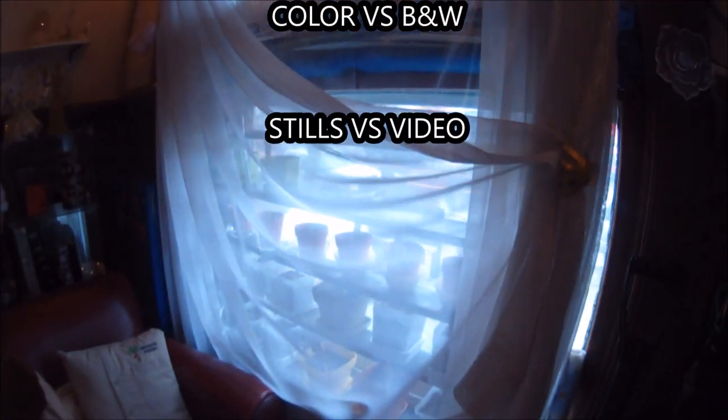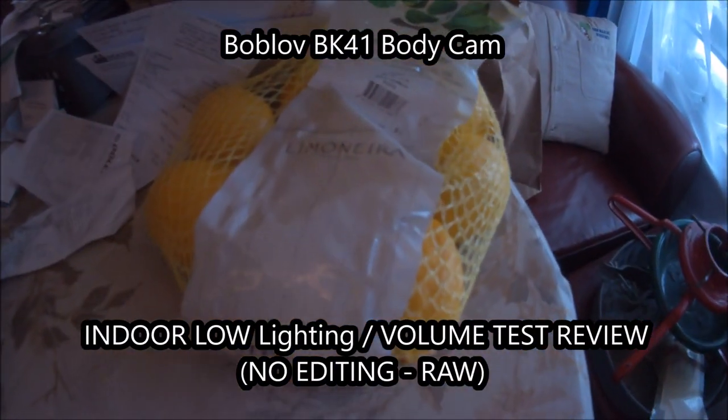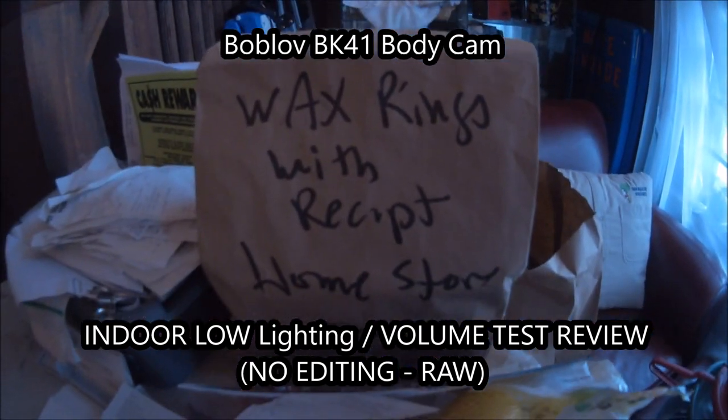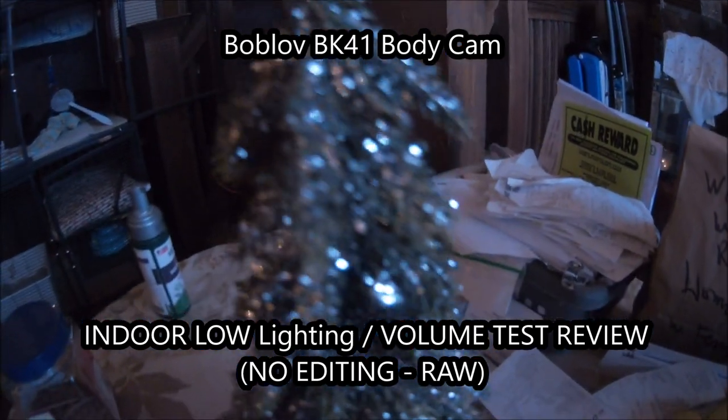I also have it muted off, I guess you would say. There's a bag of lemons. There's some receipts. There's a bag with writing. There's some more receipts. Here's a beautiful Christmas tree.